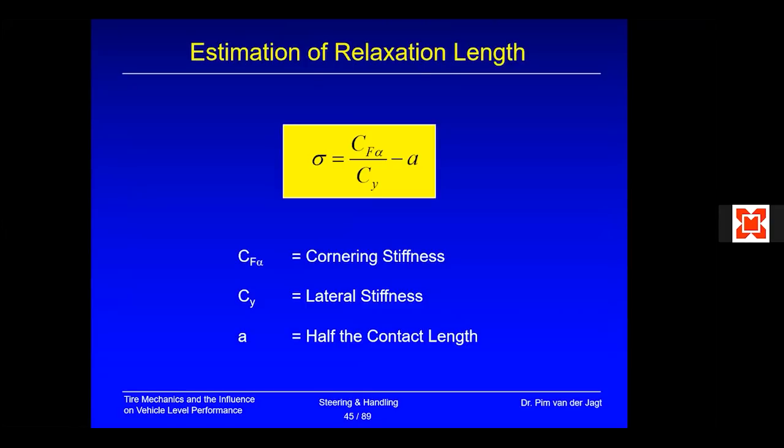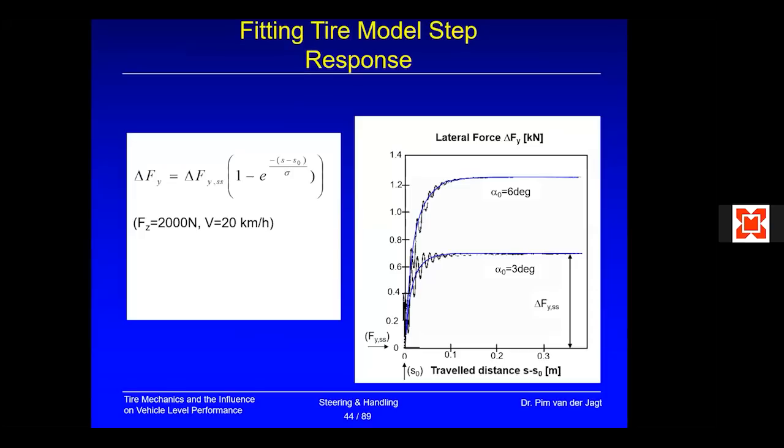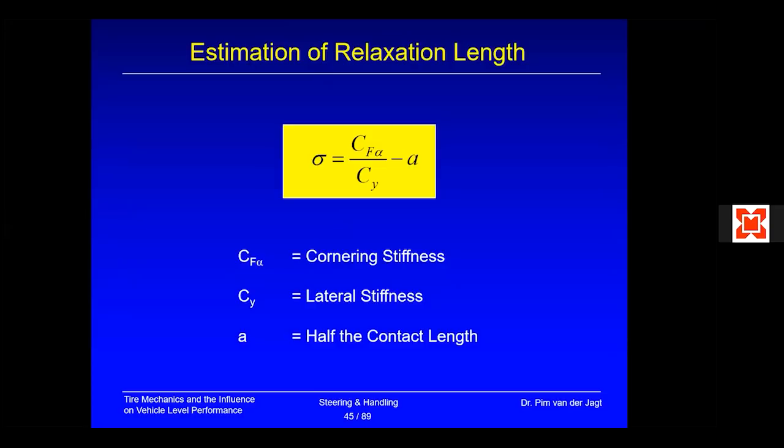If you can't measure it, there's a way to have a reasonable estimation of the relaxation length. There's a first-order delay in the formula shown there. You can estimate the relaxation length if you know the cornering stiffness from your flat track test, and you measure the real lateral stiffness of the tire.